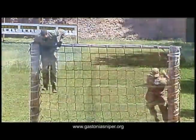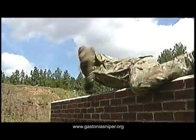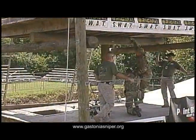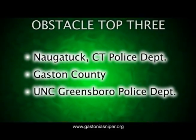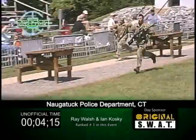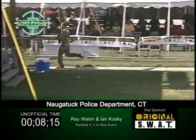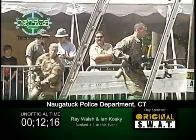This put in the physical in addition to the mental. Both operators were spent when they got to the top of the tower, and then they had to slow their breathing down, get everything back, and then take 3 shots to make a perfect score. And in that event, Naugatuck again finished first, with Gaston County, North Carolina second, UNC Greensboro third. And Naugatuck has done consistently great through here. They came first in the low light event the other day. They were first in the bus assault, and they've just placed very high in all the events.